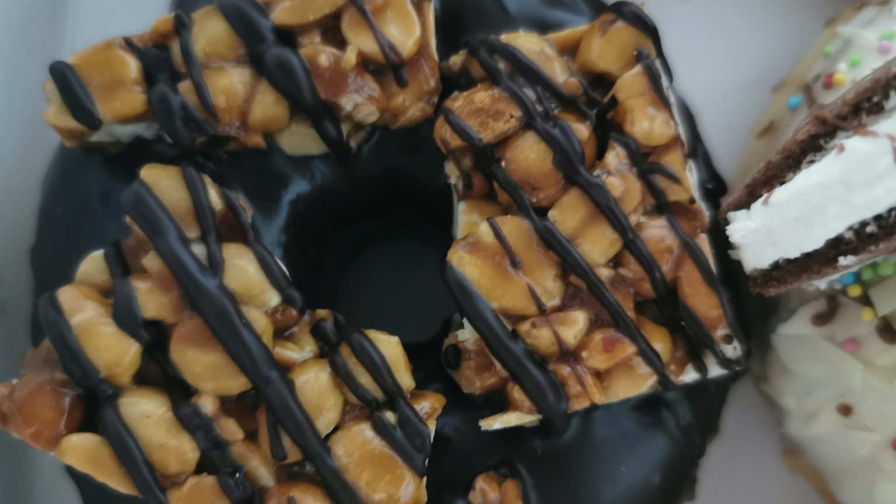To the third day. Let's see if it still passes the softness bar. I call this the peanut caramel donut. As you can see, the camera is agreeing. I think the chocolate syrup that you can see in the middle of the donut, I think that's their signature. And it's not sweet.